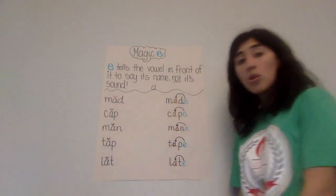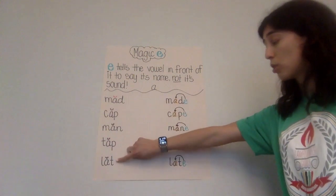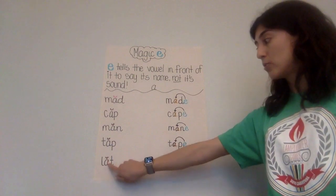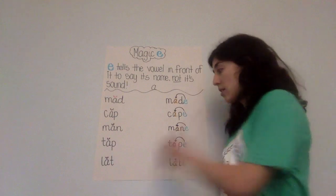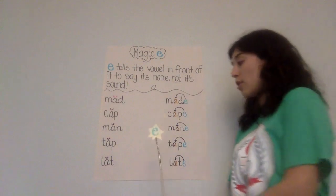We have one more word. As a reader, I notice there's not a magic E at the end of this word, like there is in these words. So there is no magic E, and I see the mark that tells me that A is making the short A sound. So now I'm ready to sound it out. Lat, lat. Lat is a word, but here comes our magic E.